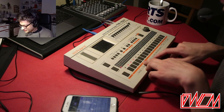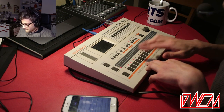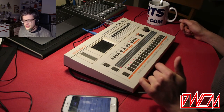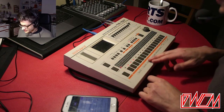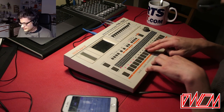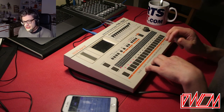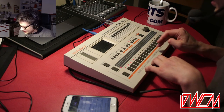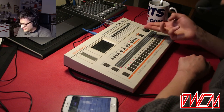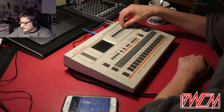Then we have 3 toms, low, medium and high. And they sound absolutely perfect. I don't use a lot of toms in my tracks, but if I was doing some synthwave, I'd be caning those toms. I'd be absolutely caning them. It's got a nice rim shot. It's very Roland-esque. Sounds like a lot of Roland rim shots. We've got a cowbell, which is a kind of realistic cowbell rather than a synthetic cowbell like the 808. It's a shame. I don't really like it, but it does fit certain tracks.